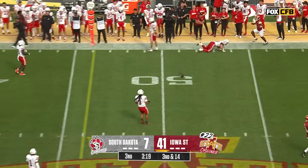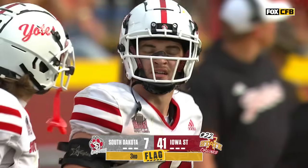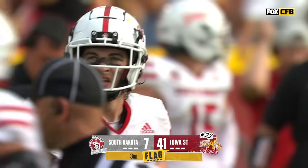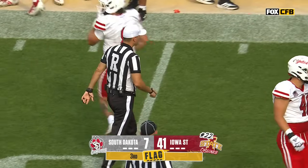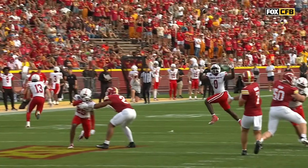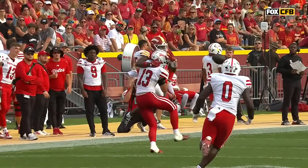Boy, that was a near remarkable catch. A marker is going to come down. Xavier Townsend on the receiving end. And the flag goes against Matt Walsh, 13, the strong side linebacker. Pass interference, defense, number 13. Ball will be placed at the spot of the foul.